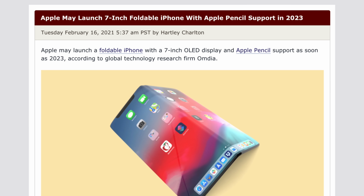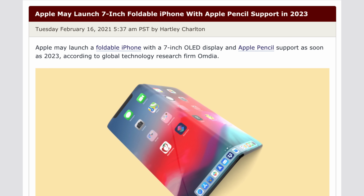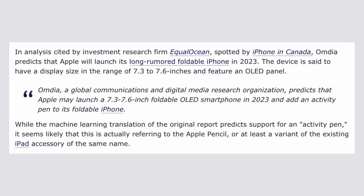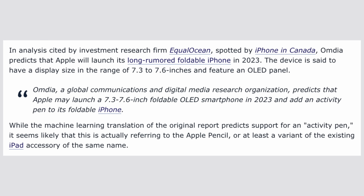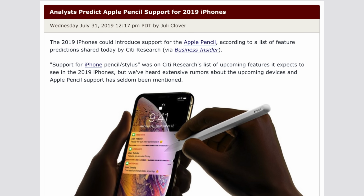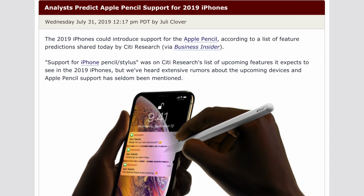Just a couple of weeks ago, we received a new report from the research firm Omdia pointing to Apple launching a 7-inch foldable iPhone with Apple Pencil support in 2023. This is very interesting because we've seen reports of Apple Pencil support coming to the iPhone a couple of years back, and I never believed them.